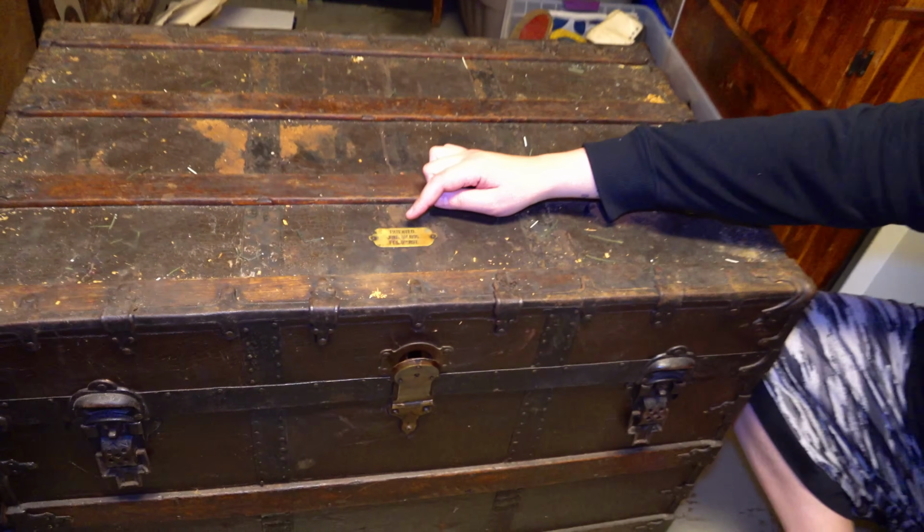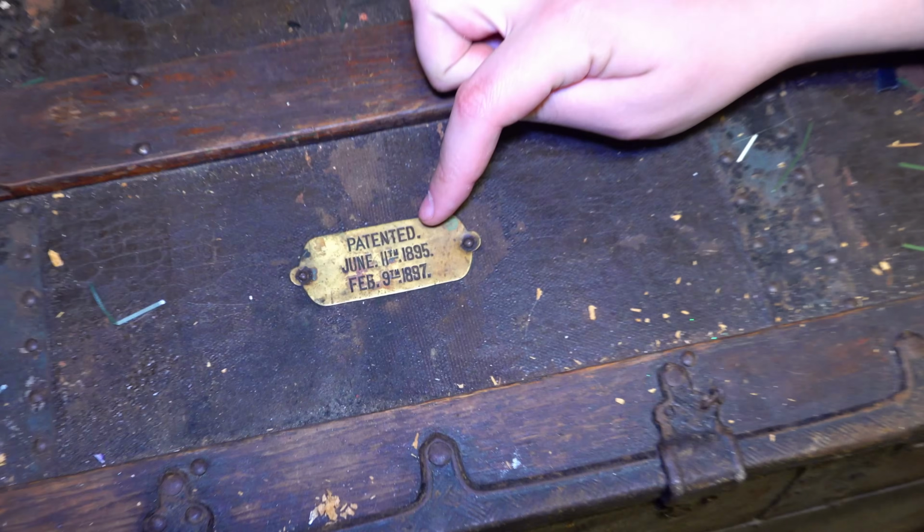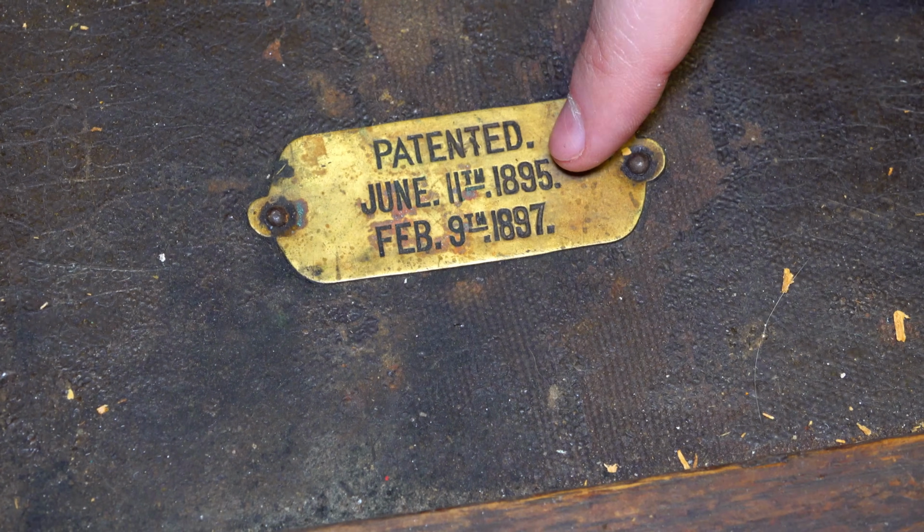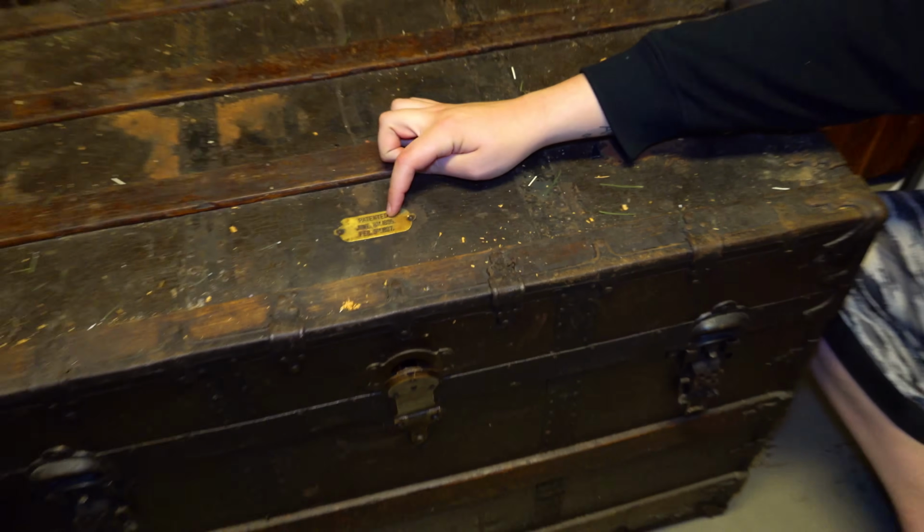Right on top, it still has the plate. Patent June 11th, 1895, and then there's a date under it that's February 9th, 1897. Maybe that's when it was patented, maybe the bottom date's when it was made. I don't know, I'm not a trunk person. I do love the way they look though.